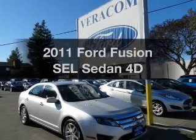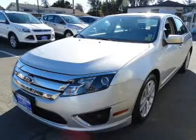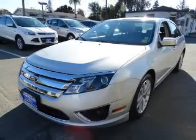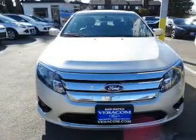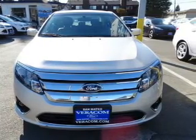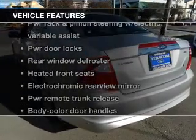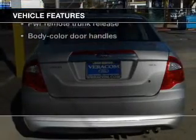Presenting the 2011 Ford Fusion. If you're looking for a first-rate auto, this one could be yours today. With a reliable engine driven by an automatic transmission, the anti-lock braking system will keep you safe on the road. Heated seats make cold weather driving more endurable. And with these notable features, you won't want to miss out on the opportunity to own this amazing ride.